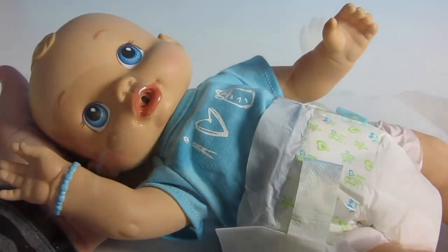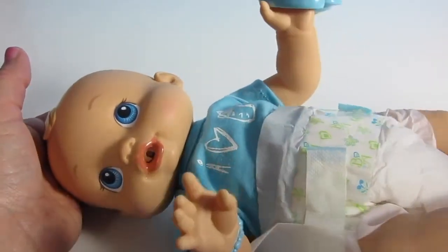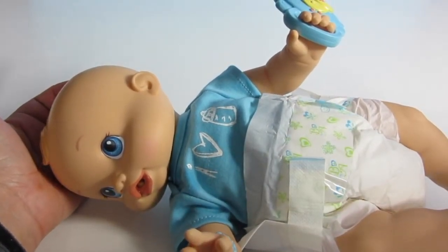This boy just peed on Elsa's hair, but I want to show you how the rattle works, too. You give it to him, and he holds it. Isn't that so cute?